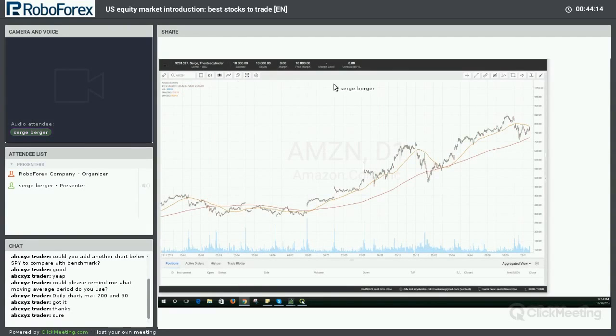So, for example, let's apply the same analysis and look at this. Oops, that's the wrong one. Let's see here, which is the one I wanted to take. This. So let me delete this quickly, and you can see the Roboforex platform here is very simple to use. It doesn't really take a whole lot of practice, so that's always good.